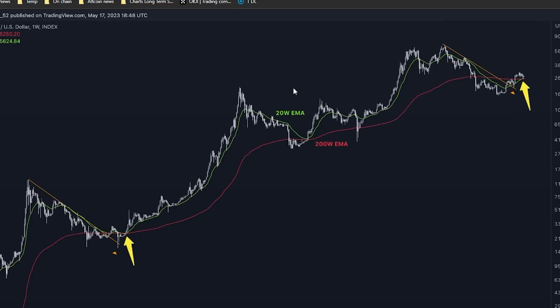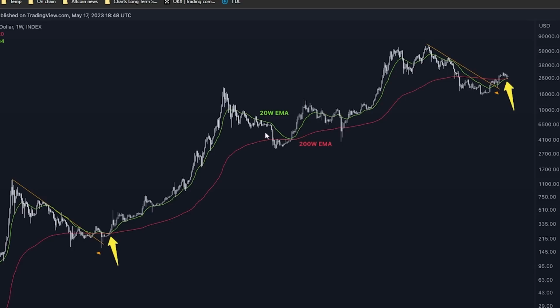Now, let's get into some of the key things that are happening right now on the chart. You can see that we right now have a crossing of the 20-week moving average, or EMA, crossing the 200-week EMA, which is the red line. And you can see it's crossing from the downside through to the upside. Now, this has happened once before. It actually happened in 2016, in the bear market here, you can see that we were crossing it right here, and this led into a massive bull market for Bitcoin. So this has only happened once in history before.